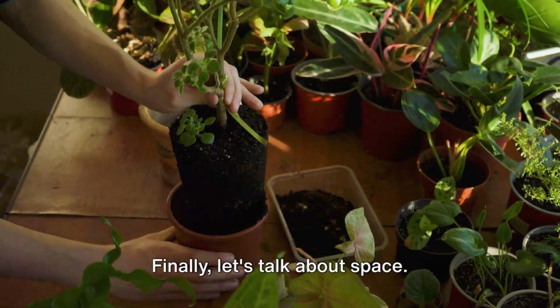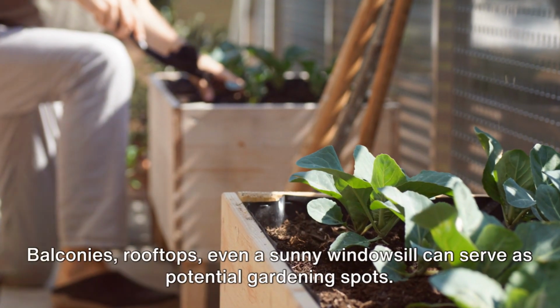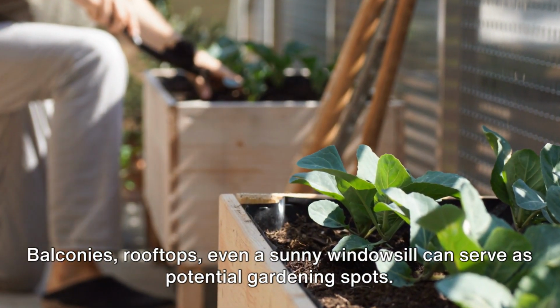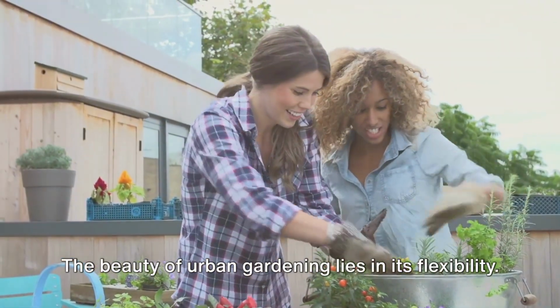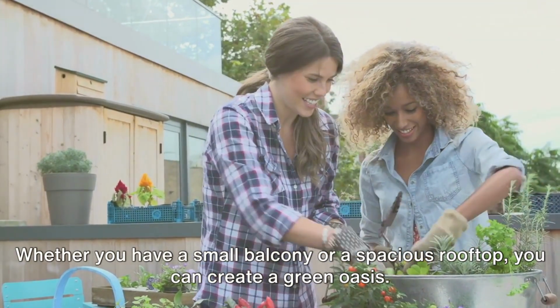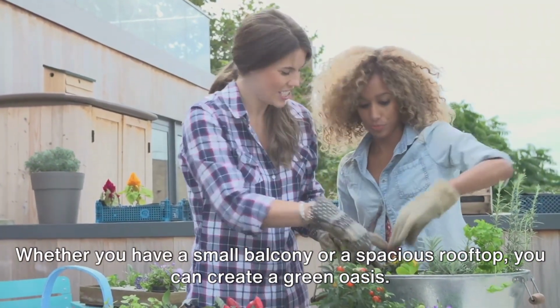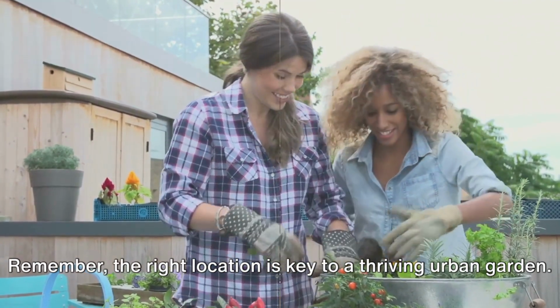Finally, let's talk about space. You don't need a sprawling backyard to start an urban garden. Balconies, rooftops, even a sunny windowsill can serve as potential gardening spots. The beauty of urban gardening lies in its flexibility. Whether you have a small balcony or a spacious rooftop, you can create a green oasis. Remember, the right location is key to a thriving urban garden.